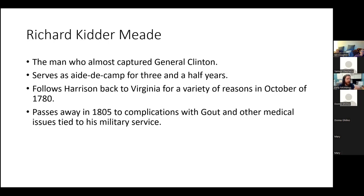So, you know, we don't have too much information on him. He does become a really wealthy landowner in Western Virginia after the war, and kind of keeping in the theme of the idea of the American Revolution being a civil war, his son will vouch for the Confederacy, and his grandson will fight and die as part of Robert E. Lee's army during the Civil War.